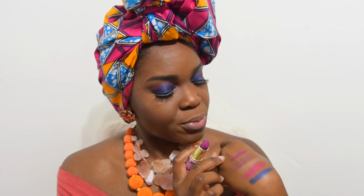Now for lippies. Excited about this. Lipstick is my favorite part of makeup ever, ever, ever. Pretty. This is her right over here. She is very pretty. Oh, wow. And it smells so good. Oh my gosh, it smells like, wait. I don't know, but, oh my gosh, it smells really good.